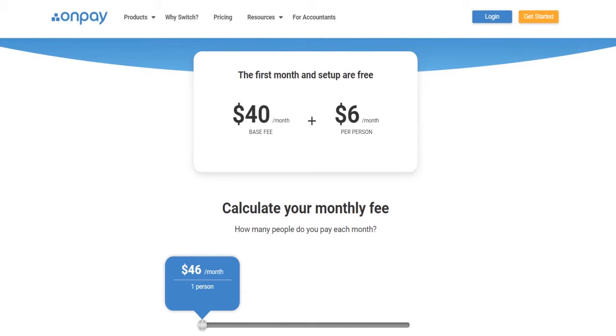And I want you to look right now on the screen. Here is the pricing for OnPay as of the date of this show. So you have $40 plus $6 per employee or contractor monthly. So this includes full service payroll, unlimited pay runs, automated tax filings, including 1099 NEC forms, new hire onboarding, and access to employee benefits. So this is kind of cool.